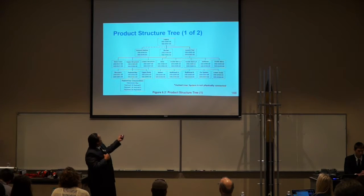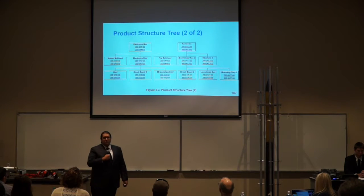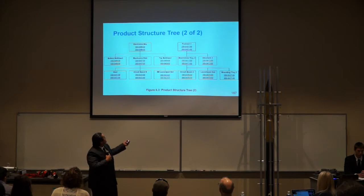It's noted that we have 6 payloads, and as an example, we're only showing payload 2. The other 5 payloads will share a similar branch configuration.